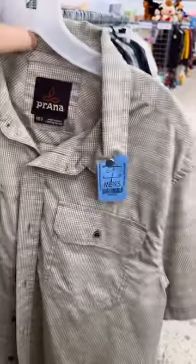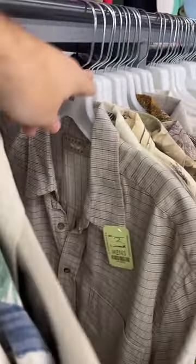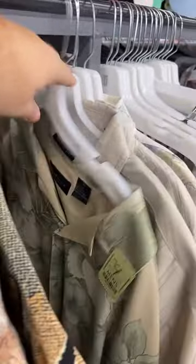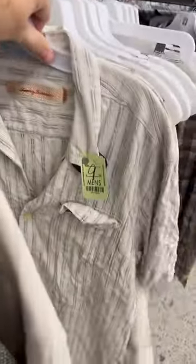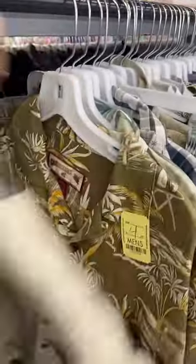Prana men's shirt. I've had a hard time selling these. I'll leave that one behind. Clearly I need to leave some stuff back for the poor people that come thrifting in this store, so we're gonna leave that for them because I'm a nice guy. Tommy Bahama Duplane, I'm gonna pass on that one.